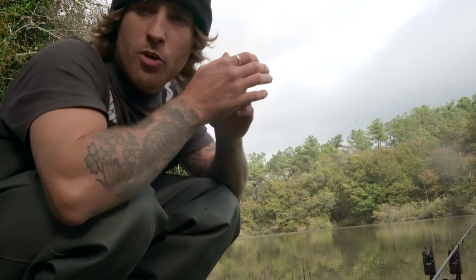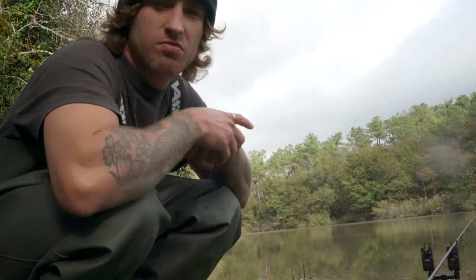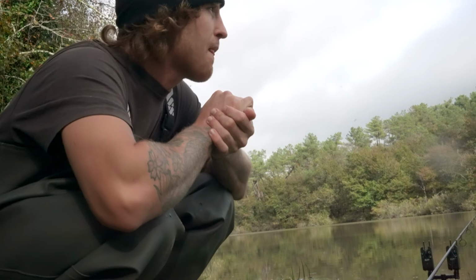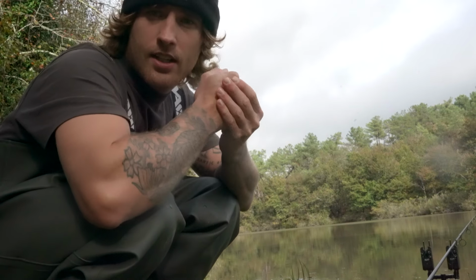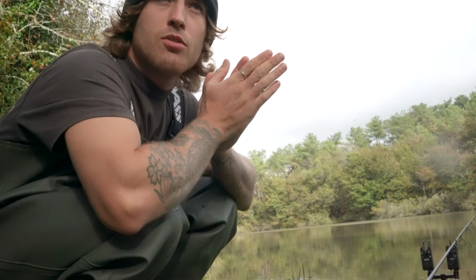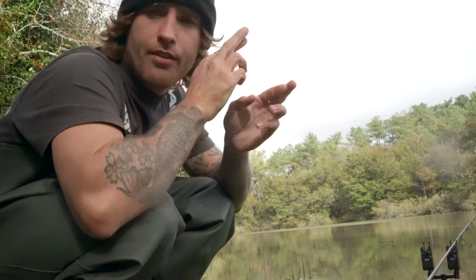Okay, so I shot back around to the chalet. Just flung a single out there. Not too much of an issue. But yeah, solid drop back on my gravel bar that I found at the start of the trip. And yeah, hopefully that fish that just boshed out, hopefully that graces the net. So fingers crossed.